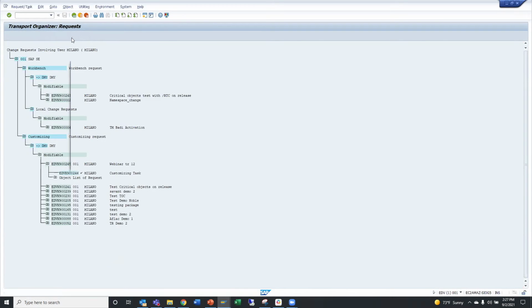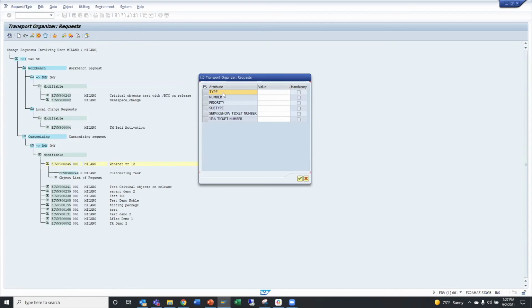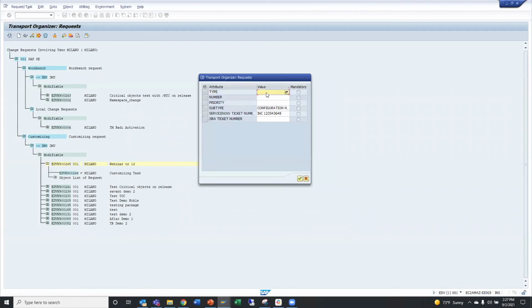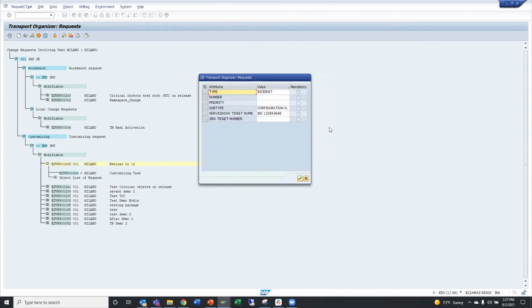When I go ahead and release the transport request, the first thing that pops up, and this is something we've done for another customer, is you're able to track information about that request, right? So maybe there's a ServiceNow ticket number or a Jira ticket number, or you just wanted to classify it as some kind of subtype, right? Maybe it's a new configuration, and it's an incident. This is something we've done for another customer. It's not the standard out-of-box pop-up, but what you could also do is make this mandatory, so the developers have to fill this out when they release their transport.